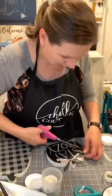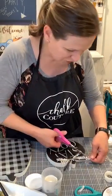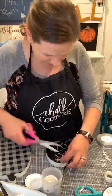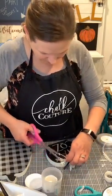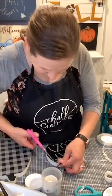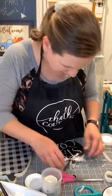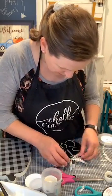It's easier than tying it around the pumpkins. I'm just going to trim these up a little bit, and I'm going to trim them at an angle, which is super cute. I'm going to trim that guy. Uh-oh. Didn't get trimmed. It only partially got trimmed. I think I need new scissors is what's happening there.